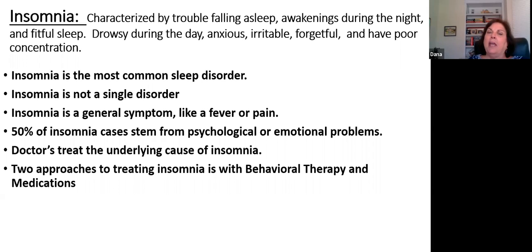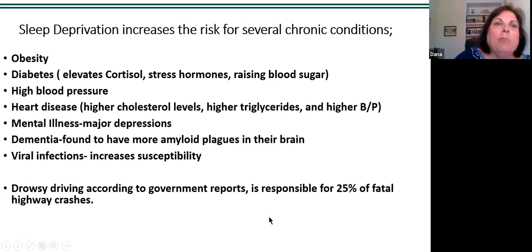50% of insomnia cases stem from psychological or emotional problems. Doctors like to treat the underlying cause of insomnia. And 2 approaches in treating insomnia are behavioral therapy and medication. Sleep deprivation increases the risk for several chronic conditions, and sleep deprivation is another term for insomnia.